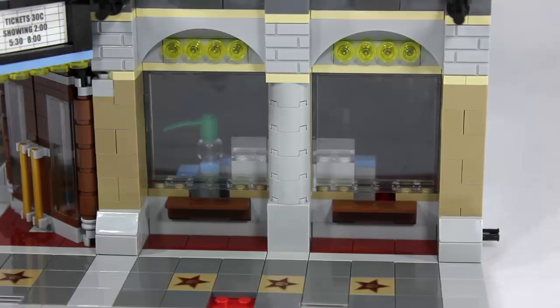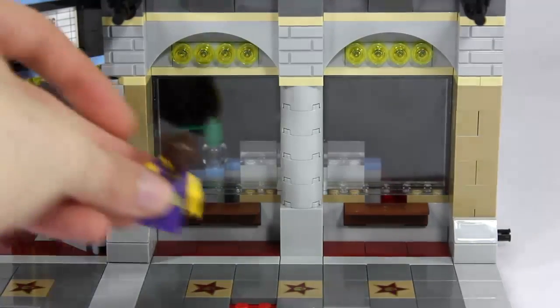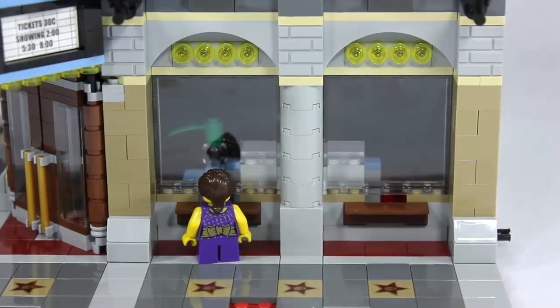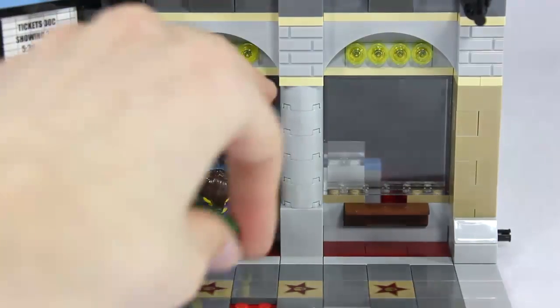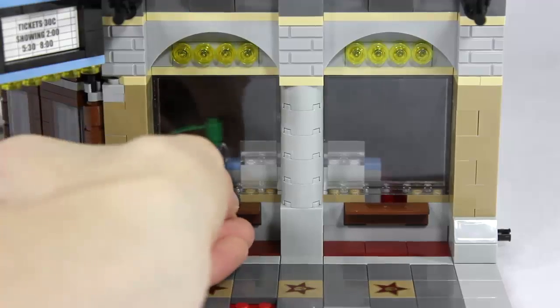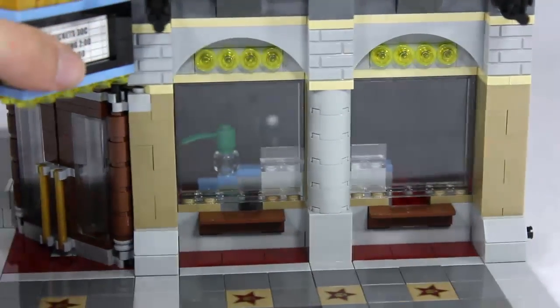But right here we have where you pay for your tickets. And if we grab a person, they would just go right there. And they would obviously pay for their movie. And you could easily take your money and then slide it right in through that hole. Whenever I get onto the inside, I'll show you guys that again, but just thought I'd show you that.